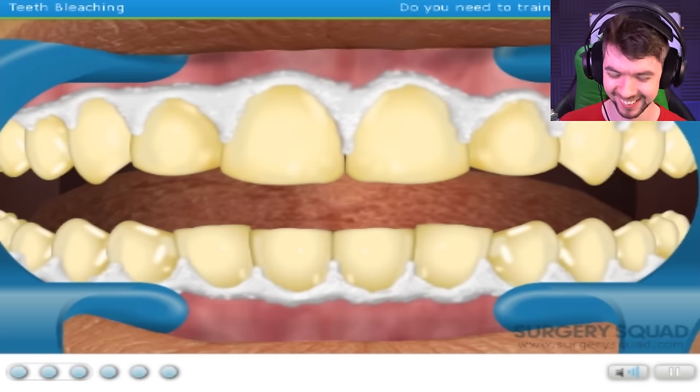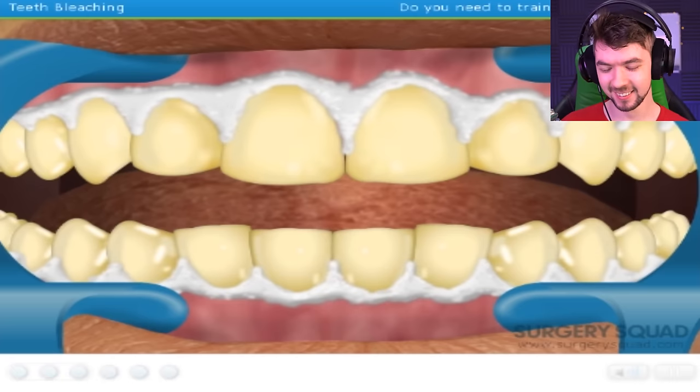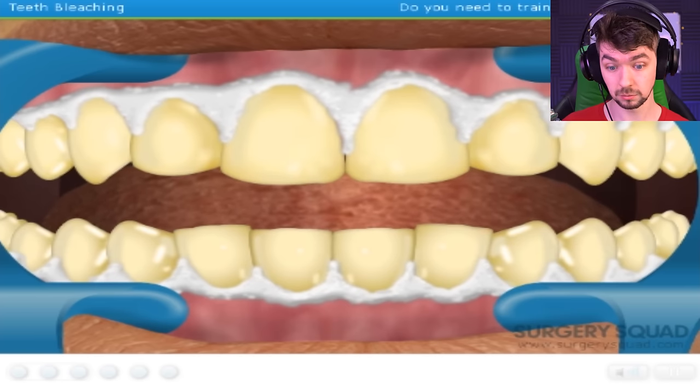Now, let's mix up our bleaching agent. We'll use carbamide peroxide, which is a powerful, reddish-looking substance. It turns into a stronger form of hydrogen peroxide in the mouth once we clean it off with water. That's when it takes off the stains. Don't drink it, though! The mixture is ready, so let's get it onto her teeth.